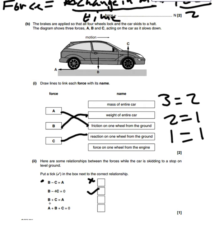Let's be sure. And this one is saying that B plus C equals A. So this force pushing up plus this one is the same as this one. That doesn't make sense to me. And then if you take all of these forces together, the force of friction plus the downward force plus the upward force is equal to 0. Well, it's not that one either. So let's give me that one.